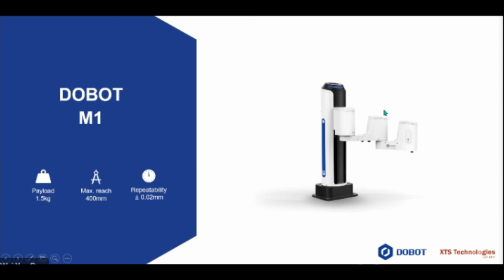Then next one would be this Dobot M1. Dobot M1 is a SCARA robot, and the payload is 1.5 kg. The reach is 400 mm. So these are the parameters of M1. It's very compact as well. There's no separate controller. The controller is at the base, and the weight is 13 kg. The payload is 1.5 kg. So reach is 400 and repeatability of industrial grade 1.02.